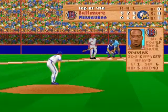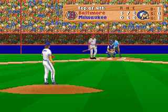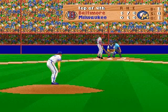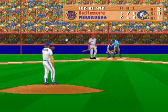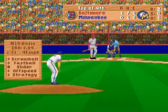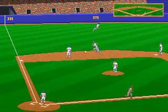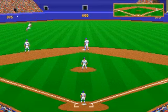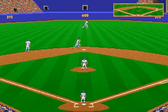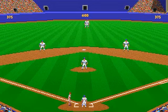Up at bat, number six, the left fielder, batting 278. He's 0-for-2. Outside, ball one. The 1-0 pitch, high for ball two. 2-0 is the count. Line drive to the left side. The left fielder stops it. A single for number six, the left fielder.